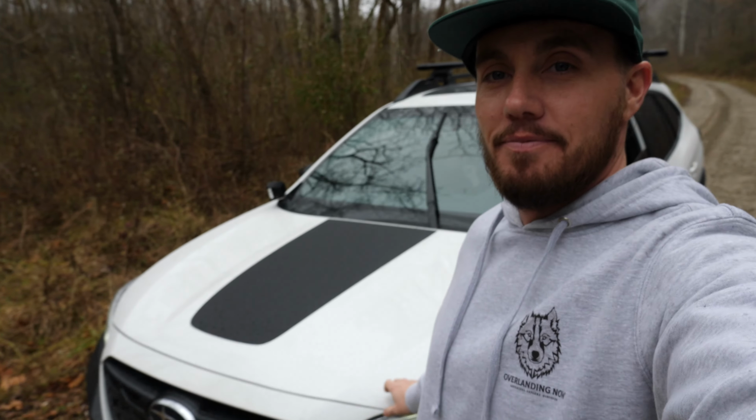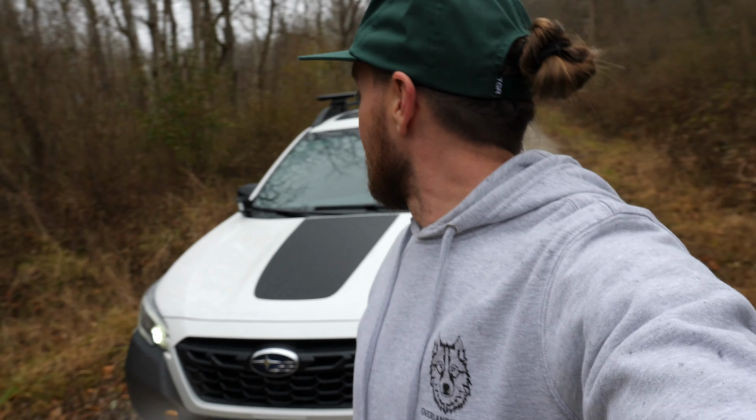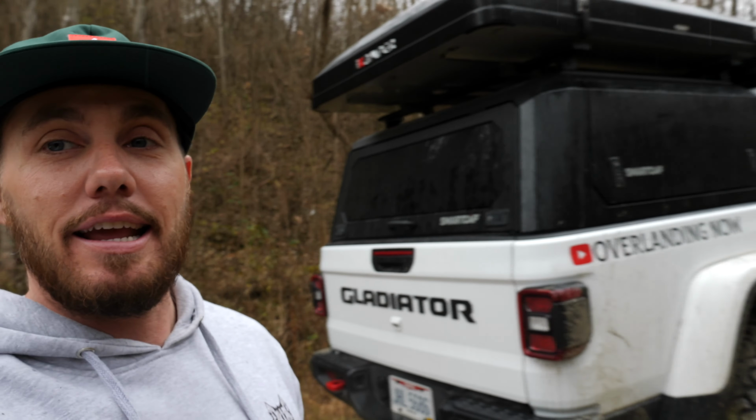So if you see, we got the Outback Wilderness with us, and my wife is driving. And what I got is the Gladiator. Now, the reason I brought the Gladiator was simple. I don't have any recovery gear or anything for the wilderness, and if we get into any situations, I want to be able to get us out of them. Most of today will be about the wilderness, not the Gladiator. This is just like a support vehicle today. So I'm excited to have you guys along. Let's see what this little area here in eastern Ohio has to offer.